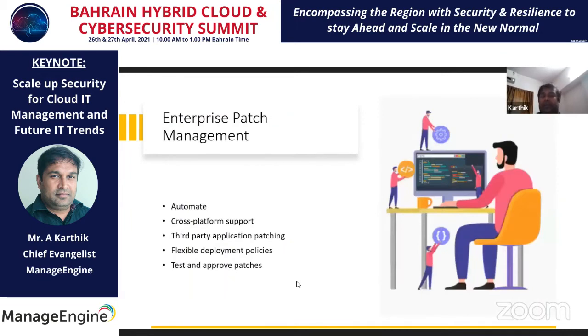The enterprise patch management will include automating the patches, automating the installation of patches, and using a single agent to distribute patches for all applications and software. Have a single console for patch management for Windows, Mac, and Linux, or the hybrid operating systems that you may have in your organization. Ensure patching is done for both Microsoft and third-party applications.